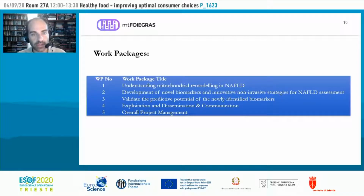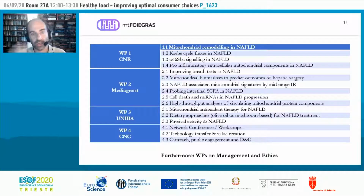Again, those are the different work packages, each work package with different projects. When we were doing those different projects, we identified a few other sub-projects that were very important from new data. Some of them are related to very basic science, others to the development of methodologies, the identification of biomarkers, and ways of reversing the disease, using, for example, mitochondrial antioxidant therapies, olive oil or mushroom-based diets, also in animal models and in humans, to reverse the phenotypes.